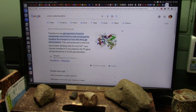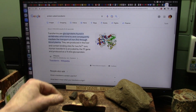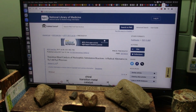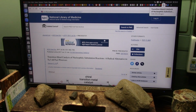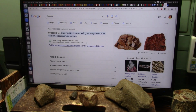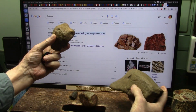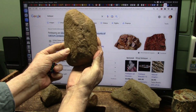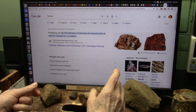feldspar. These are the glycoproteins. Forget about that. We don't need to see that. This is same thing, glycoproteins, transferrin. It's all about transition metal changes in the body. This is the feldspar. Okay, here's the key. Everything you're looking at here, that's feldspar. That's feldspar. It's all feldspar. That's feldspar all over this lung. All my stuff has feldspar basically on the surface of it, almost all of it.